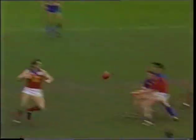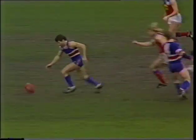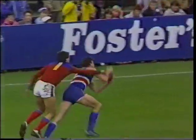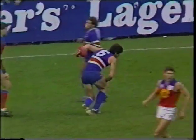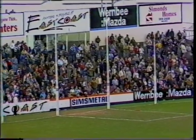Centre bounce, what can Fitzroy do as Tilly gets the tap down? McIver rebounds off a teammate in Harris, but away go Footscray again. Little lucky there, but Royal has it and drives goalward. Chance there for Crow, and Crow has taken the mark. Well, Footscray can do no wrong.